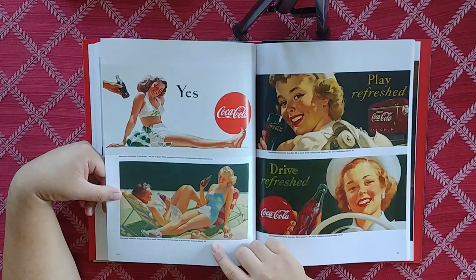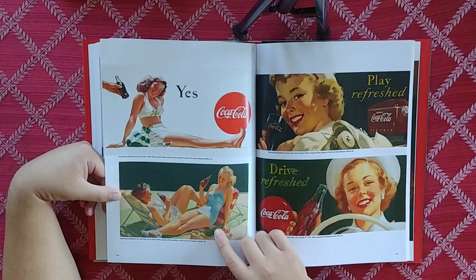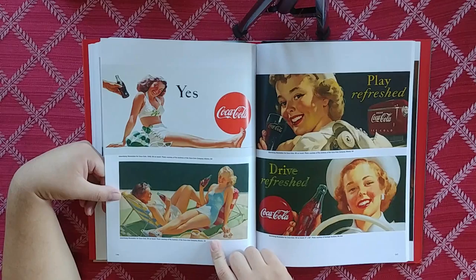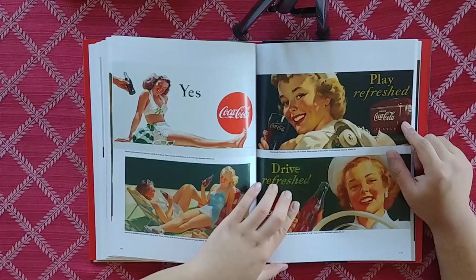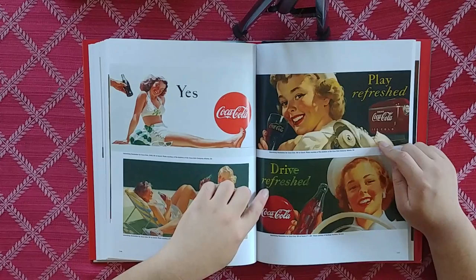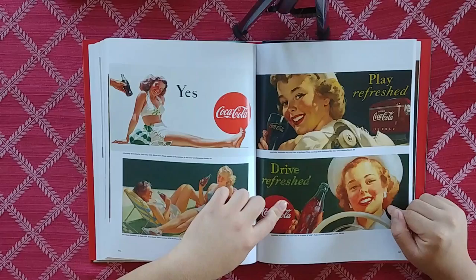I love the treatment on this dress. It's just gorgeous, dude. Look at that hair. Look how simply it's done. Here we go, play refreshed. Oh, they're at the roller rink. Drive refreshed, dude. Yeah, you gotta stay awake, man. Gotta stay awake on that road. Okay, take a sip of Coke, and you're just fine.